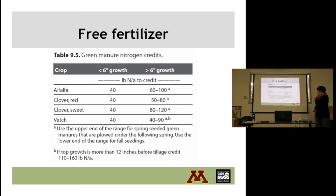So this is a study from Wisconsin, pretty close to us, showing how much nitrogen credit they were getting from some different cover crops: alfalfa, two different kinds of clover, and a vetch. If you had less than 6 inches of growth, you're getting about 40 pounds of nitrogen. If you have more than 6 inches of growth and you're terminating at that 50% flower range, you're getting anywhere from 40 or 50 up to 100, 120 pounds of nitrogen per acre.